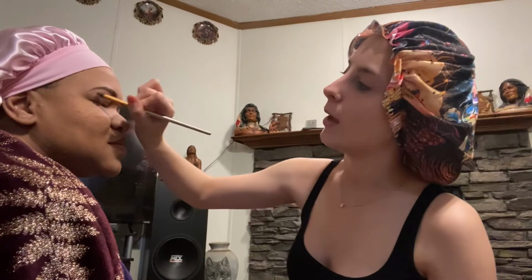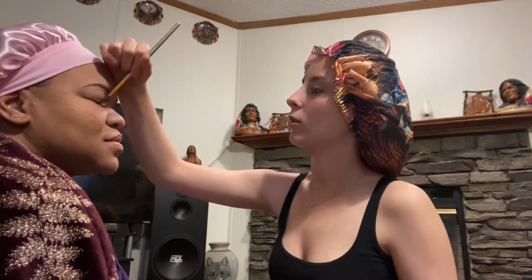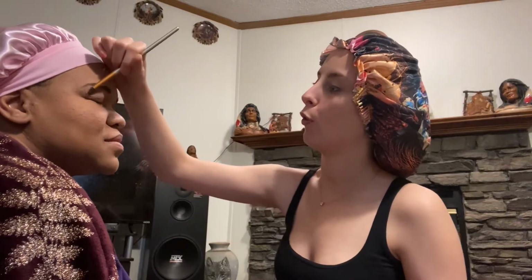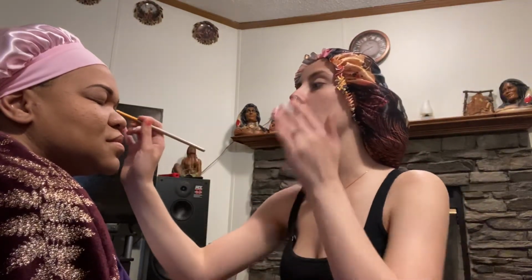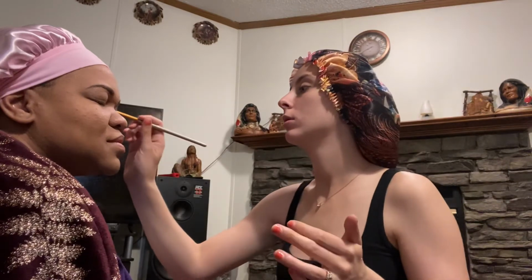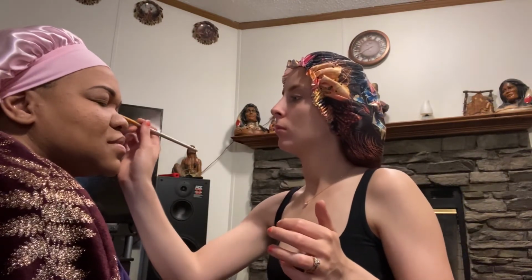So I know I did this backwards, y'all. Because I know you're supposed to do the eyeshadow first so it don't fall on your setting. But I do have some makeup remover and some wipes. So if that happens, I'll just reset the underneath of the eyes. Does that feel sticky? Mm-mm. I never used it before.